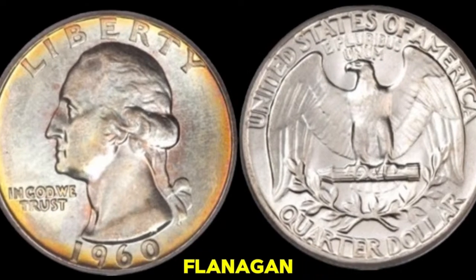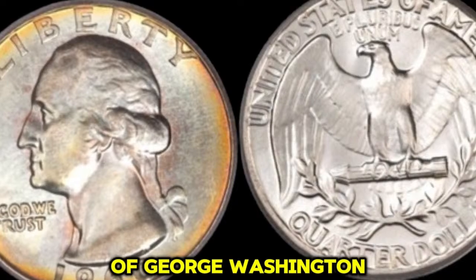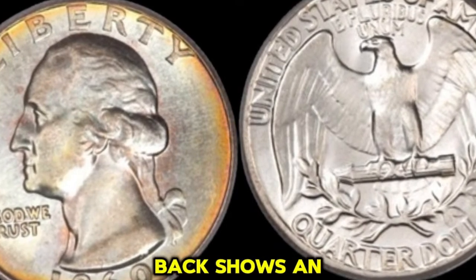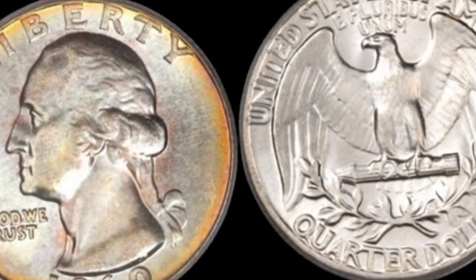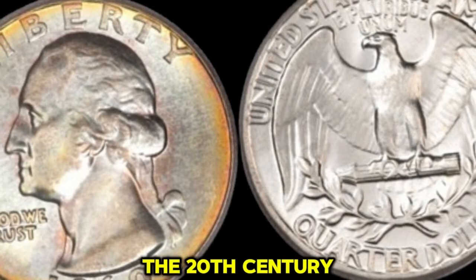Designed by John Flanagan, the obverse, front, of the coin features a profile of George Washington, while the reverse, back, shows an eagle in flight. It quickly became one of the most iconic U.S. coins of the 20th century.